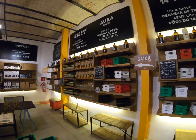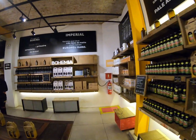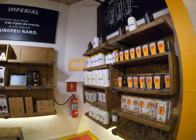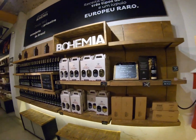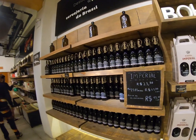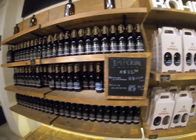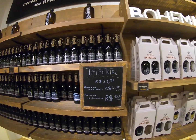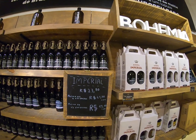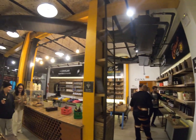So these beers you can only buy here at the factory. They don't sell anywhere else, the specialty beers in Brazil. So supposedly this Imperial is very good. And it's a big bottle for only $4. Well, a little over $4. Wow.